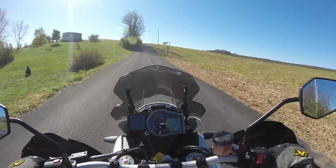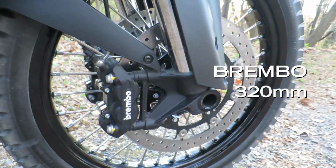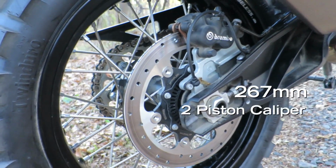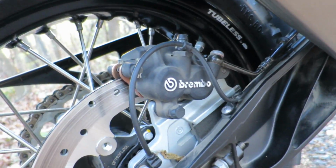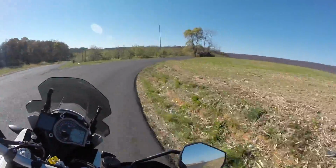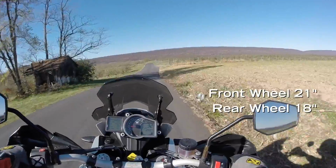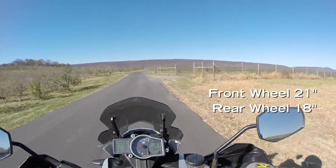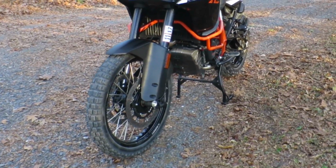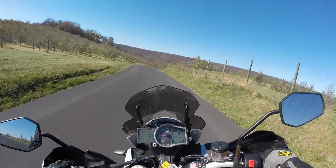When it comes to brakes, you're outfitted with Brembo brakes all the way around. You have a 320mm disc on the front with 4 piston calipers and a 267mm disc brake on the rear with a 2 piston caliper. When it comes to wheels, this is what makes this bike way different than my Super Adventure. You've got a 21-inch front wheel and an 18-inch rear wheel. From the factory, it's outfitted with Continental TKC 80s. These are definitely an off-road oriented tire on this bike with big old knobbies.